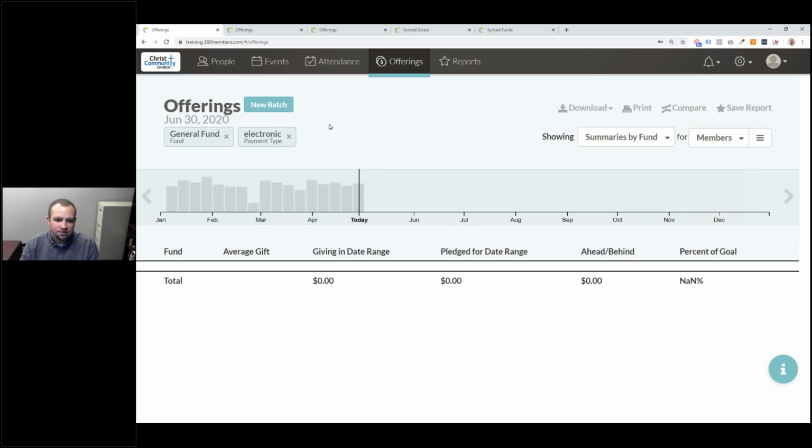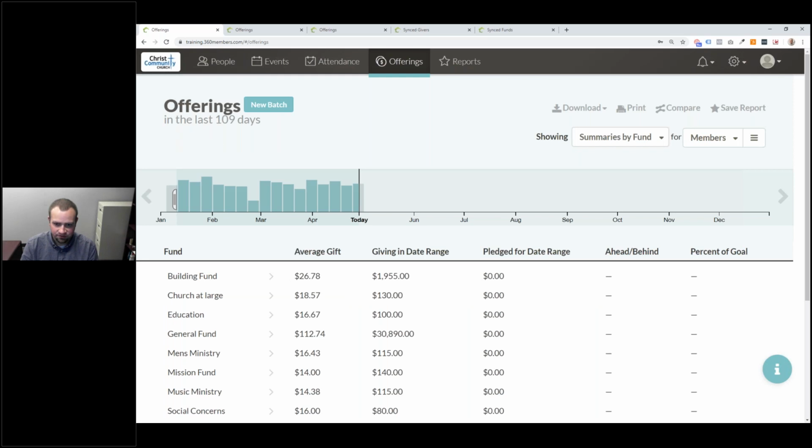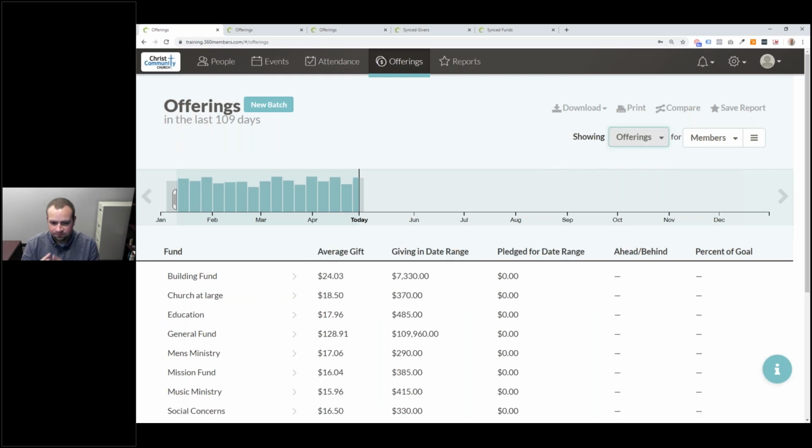You could also export some of this data out and do it in Excel. But you've got a number of different options. Again, the tools are all there. How you want to use them is up to you, but you have a lot of available tools to you for filtering down. Now, we talked about smart groups a lot yesterday. Let me go ahead and close out of these filters and go back into offerings.